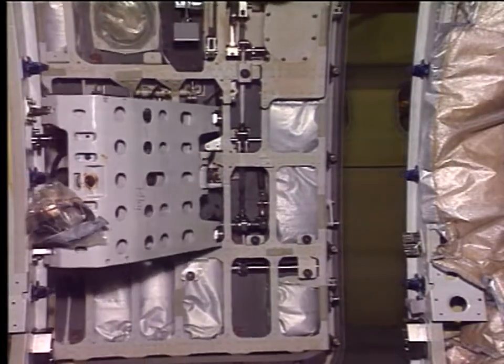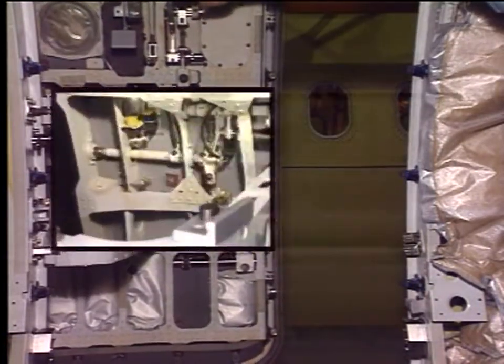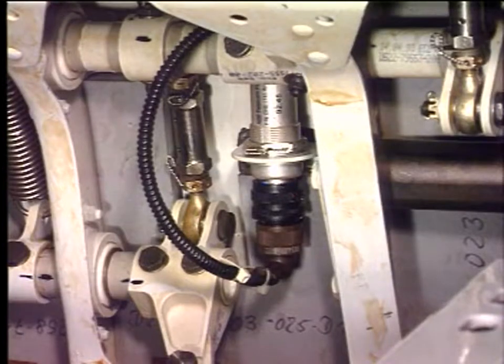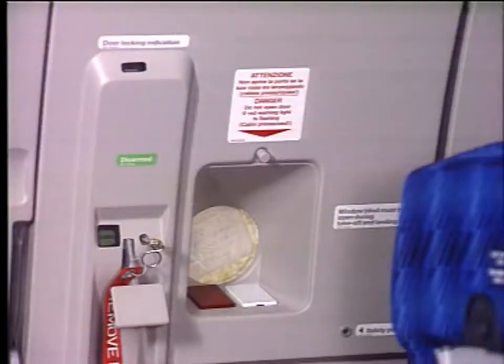One proximity sensor, which is part of the escape slide warning system, transmits a signal to the ECAM system. It gives a warning in the cockpit on the lower ECAM display panel when a door is opened in the armed mode. At the same time, the white indicator light, slide armed, located near the door window, comes on.